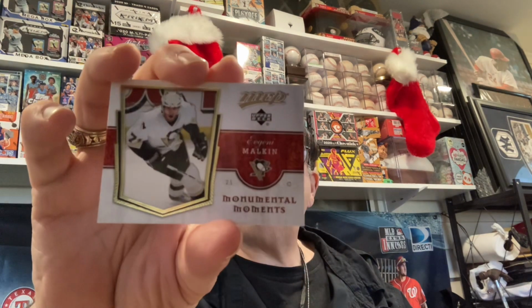Oh, this is nice. This is an older Donruss press proof. Is that Dominik Hasek? Yeah, Dominik Hasek. The older Donruss press proof. Look at that. We got an MVP Hart candidates, Vincent Lecavalier. You never know what I'm going to find. We got a Monumental Moments, Evgeni Malkin. There you go. And this was nice. A Prism Net Defenders, Carey Price. Very shiny. Yep, put that over here.